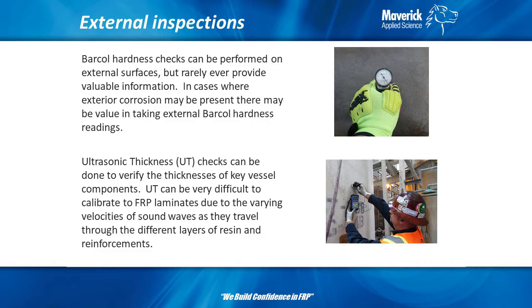Ultrasonic thickness checks, we do those quite often. You can only really do the wall, the vessel shell. It is very difficult because the ropiness of the exterior of the vessel makes it hard to couple. UT likes flat things to put the puck on to get the transducer against. If it's not flat, if it's not able to send the pulse through and receive the pulse back, it's worthless to you. So there's quite a bit of difficulty that goes into UT. You can get some good thickness numbers out of it.